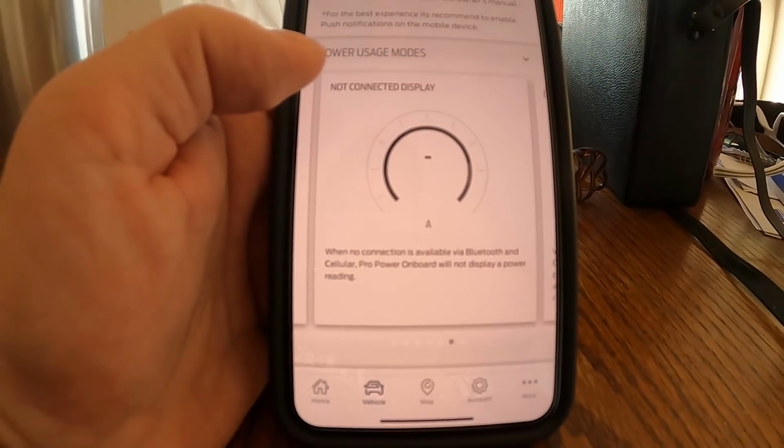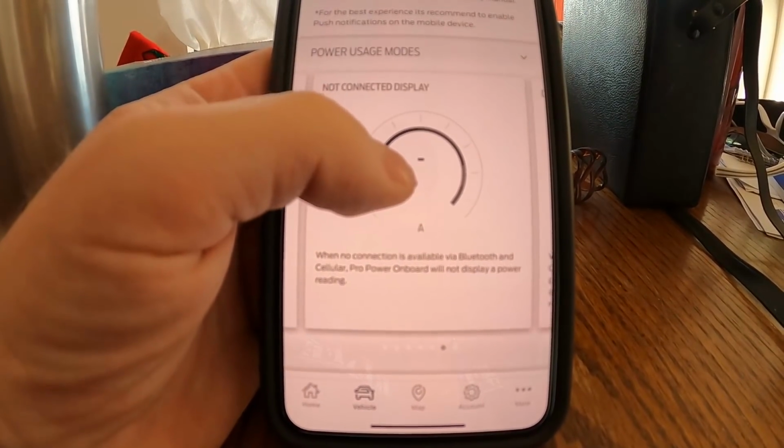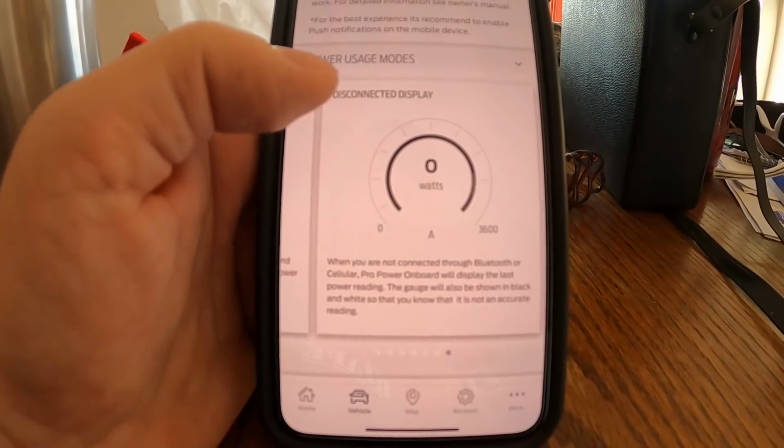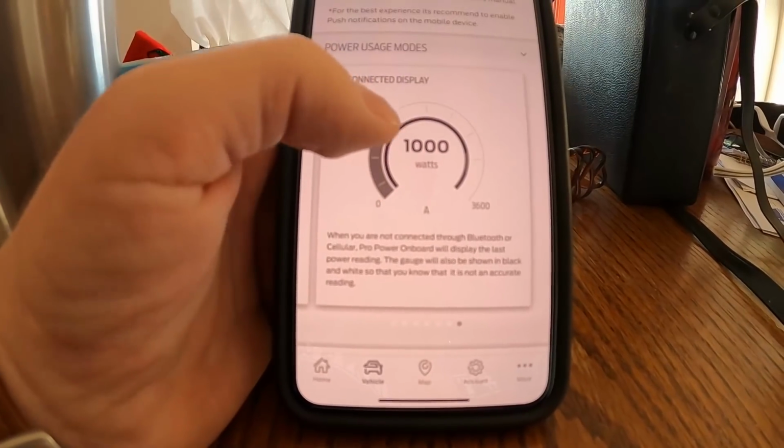And this is the non-connected display, no connection available with Bluetooth or cellular, so that's if I can't connect my phone to the truck. And this is disconnected, it will display the last power reading if I'm disconnected. So that's kind of how that works.